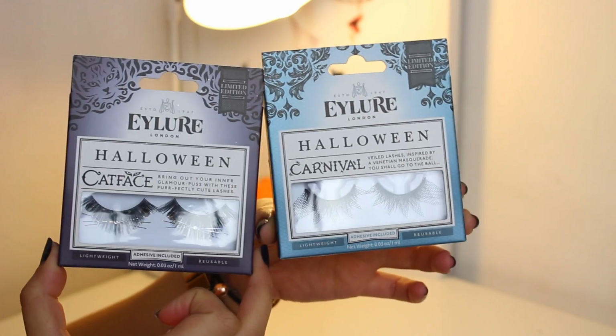I haven't tried the foundation yet, so I don't really know what that's like, or these, but I just think this is such a good idea, and I know that there is a premium brand that does something similar. If you're looking for a product to make your foundation a little lighter or a little darker, then this is a great idea.